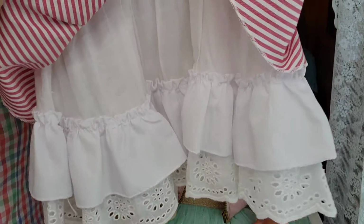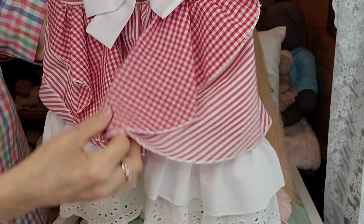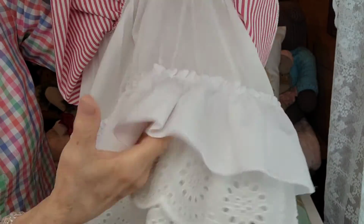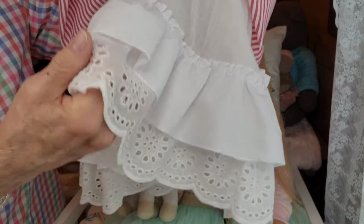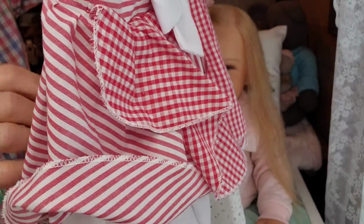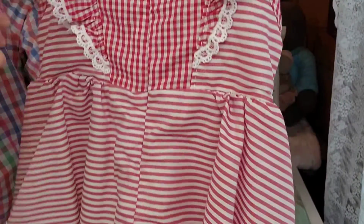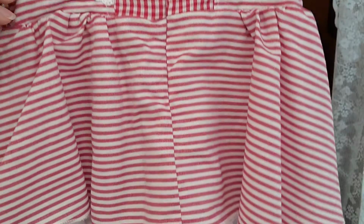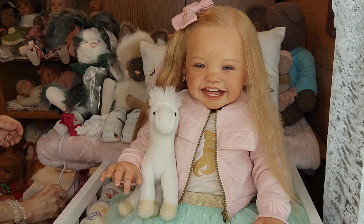And then the second layer, as you can see, it's got a white slip ruffle. And then underneath the slip ruffle, we have an eyelet ruffle, and that goes all the way around. Let me go ahead and fix the sides back. It took a while to iron this because of all the ruffles, and then it zips in the back. Yes, it does.